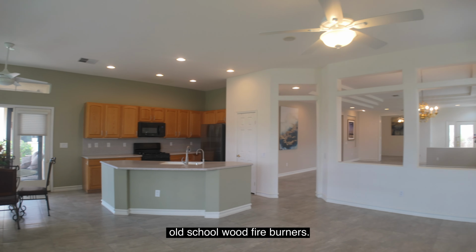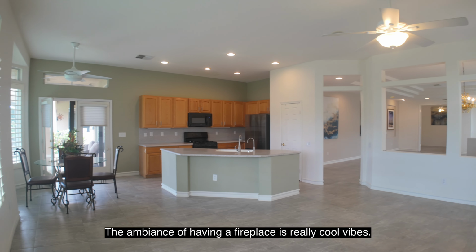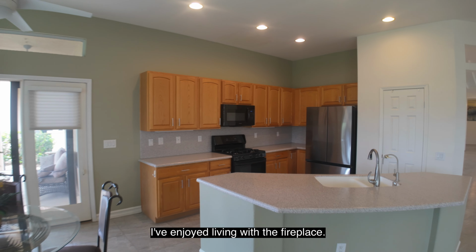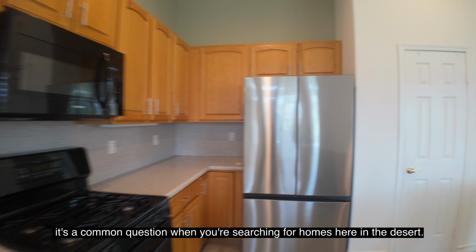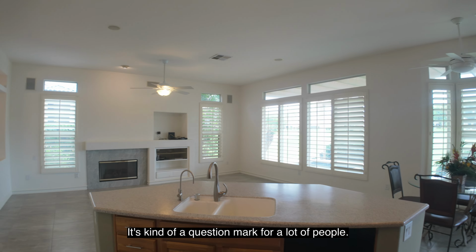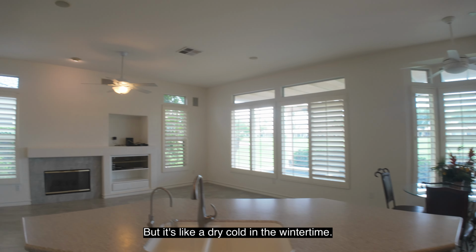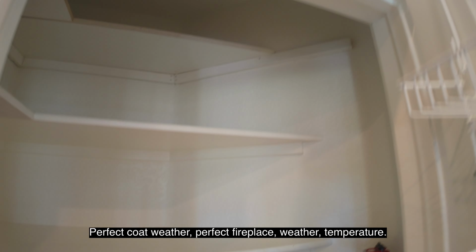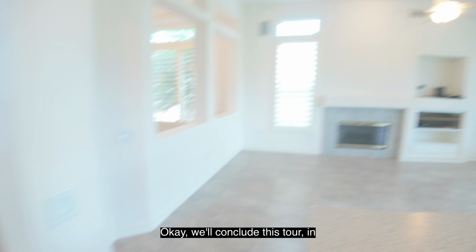like the old school wood fire burners. It doesn't necessarily put out too much heat. The ambiance of having a fireplace is really cool vibes. I've enjoyed living with the fireplace. Most people do when they have it, but it's a common question when you're searching for homes here in the desert. It's kind of a question mark for a lot of people. Why would you need a fireplace? But it's a dry cold in the wintertime. Perfect coat weather, perfect fireplace weather.